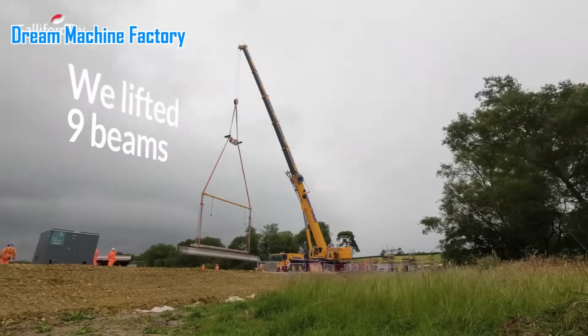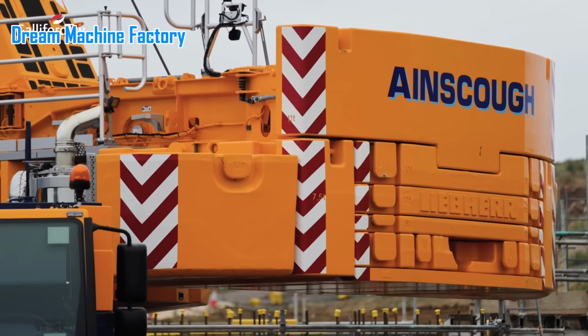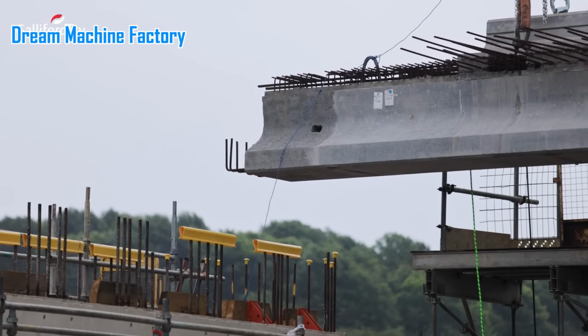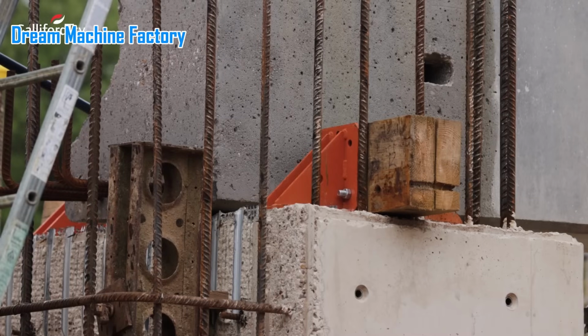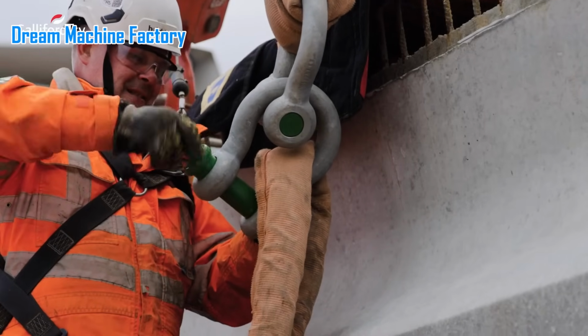The team successfully lifted and positioned 9 large concrete beams, each requiring careful handling due to their substantial weight and size. Using advanced lifting technology, each beam was securely and precisely moved into place, maintaining strict alignment and safety standards.